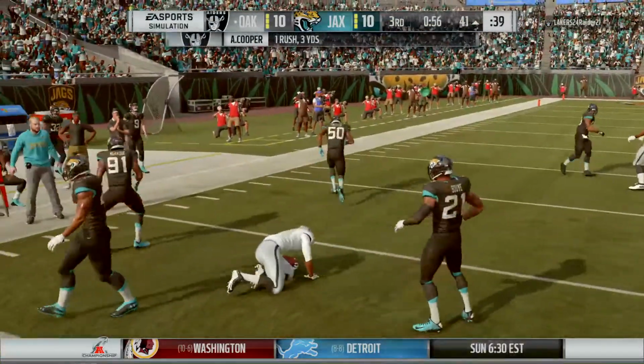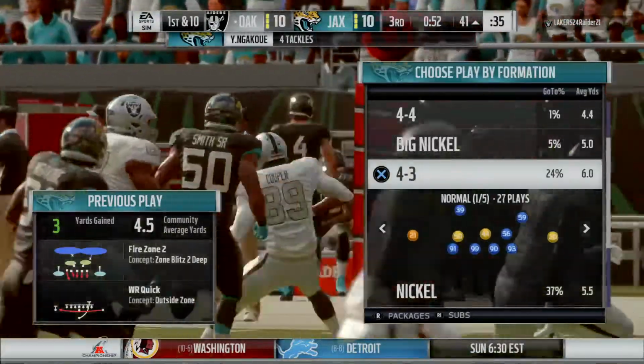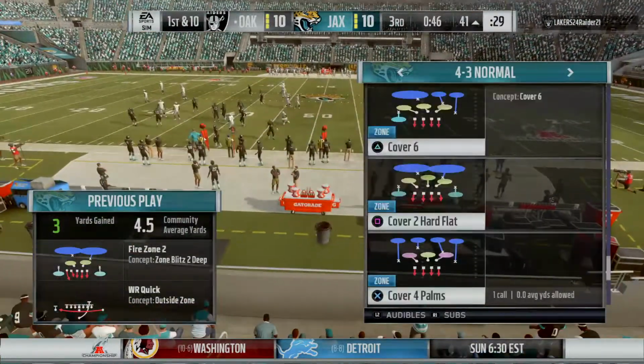Shy of the 40 at the 41. 3 yards there, good enough to keep the drive moving. The focus after that run isn't how many yards they gained. They said they gained a first down, and they've been running it well all game long.